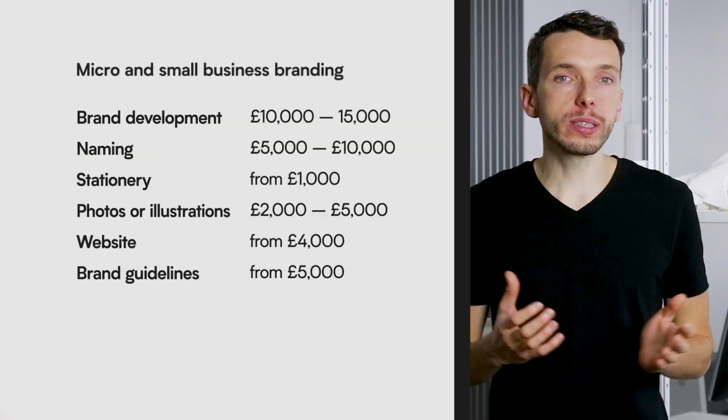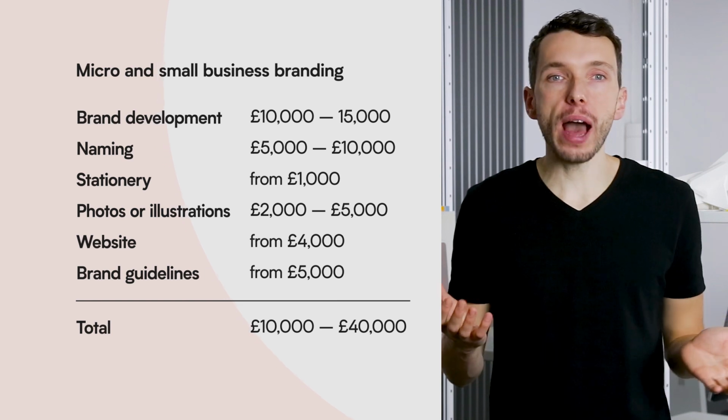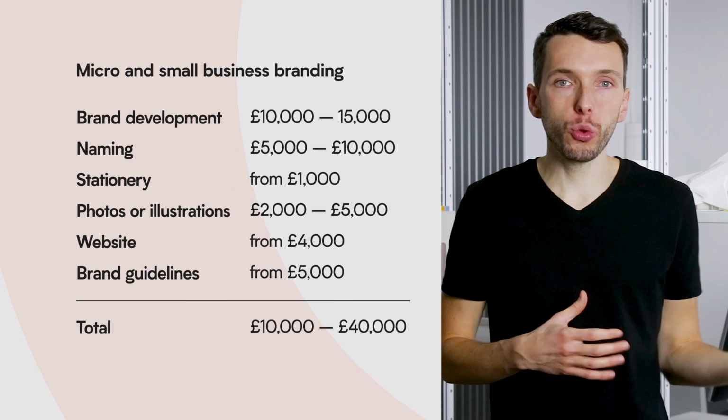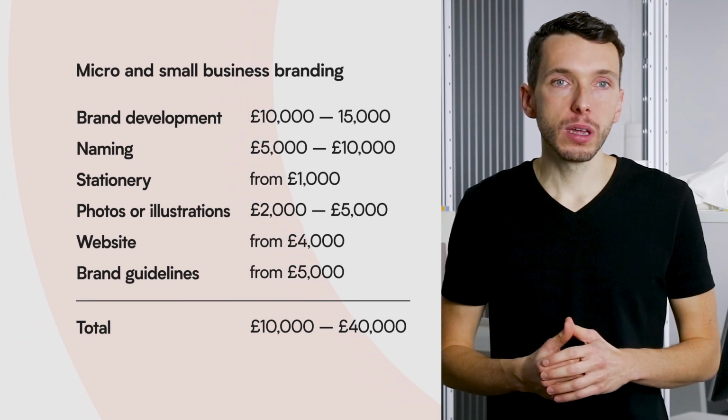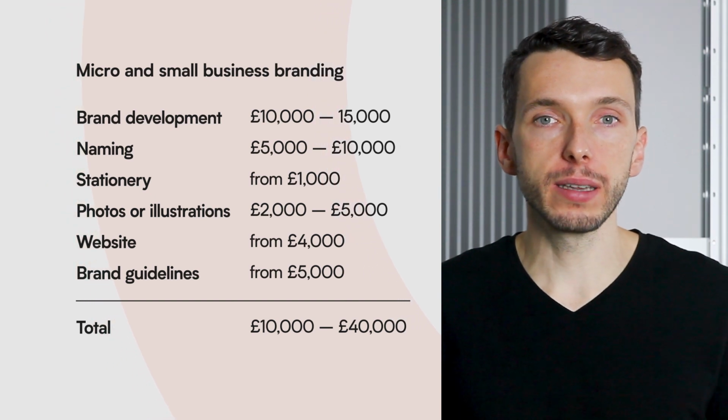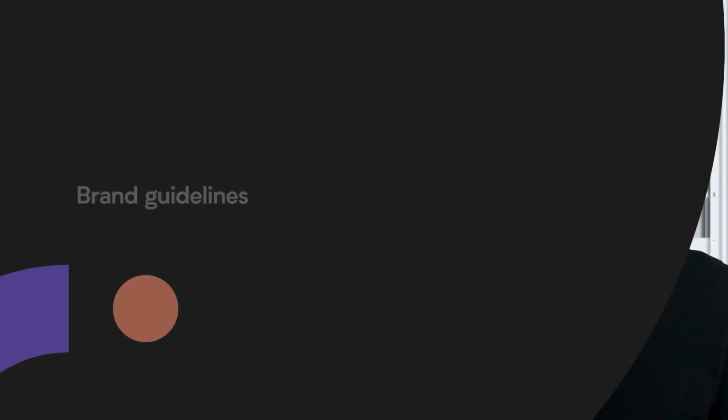This visual identity system varies so much from business to business that it is impossible to give an estimate without knowing the specifics. Every brand needs stationery items such as business cards, photographic or illustrative assets, and a website. The design of high-quality stationery will start at £1,000. Photography and illustrations will likely cost between £2,000 to £5,000, and you can earmark anything from £4,000 upwards for a good website, depending on the complexity required.